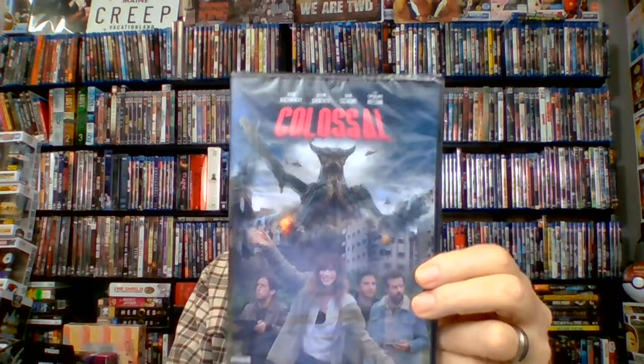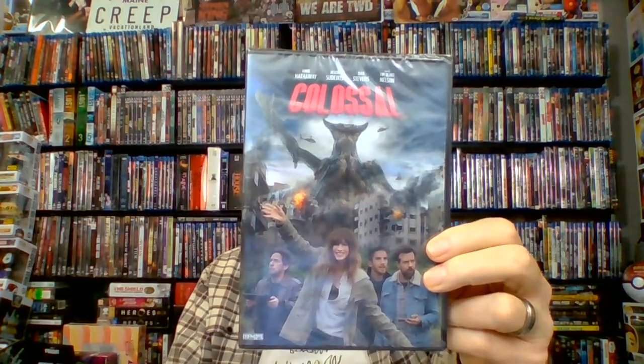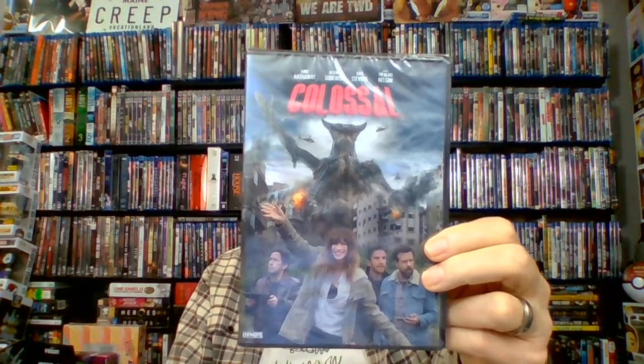First up, we have a movie I thought I may have seen over there. It has Anne Hathaway in it, Jason Sudeikis, Dan Stevens, and Tim Blake Nelson. Why wouldn't I pick it up when it says Colossal? That's right. 2016 sci-fi comedy kind of thing. It's got pretty good reviews. Anne Hathaway, I understand, does a great job in this movie. It's from, like I said, 2016. That's about all I know.